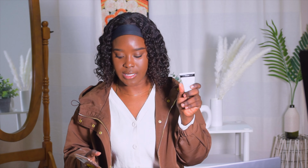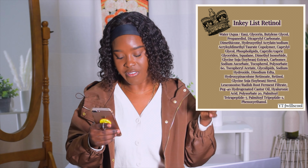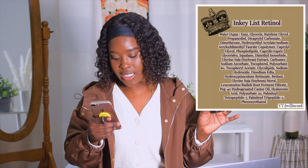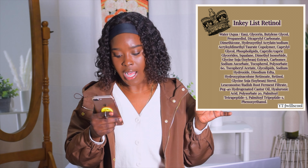Alright, so the most important thing is this is water based, and it's the same thing with that one, but let me not talk too much about that one yet. But it's water based. It has glycerin. Glycerin is a hydrating, moisturizing ingredient, so that's very good, very important. Then the next ingredient is phospholipids.